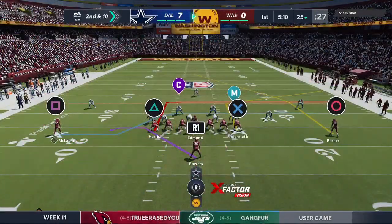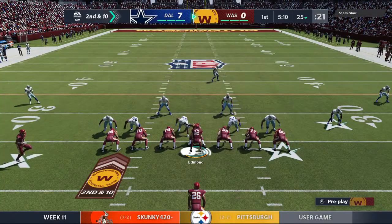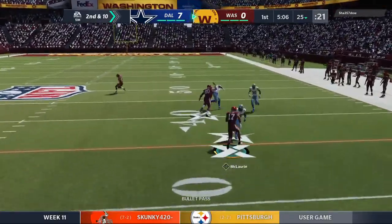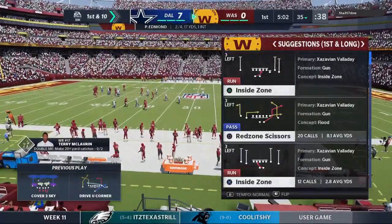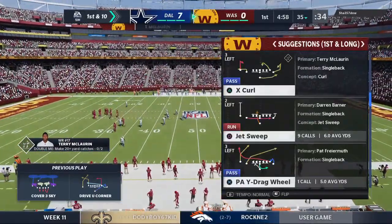An incomplete pass leads to 2nd and 10 from the 25. Meanwhile, the throw here is complete, and up to the 35 before they're able to knock him down. It's a first down on a gain of 10.